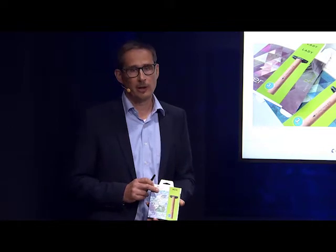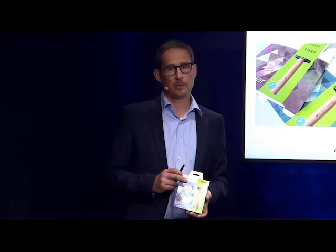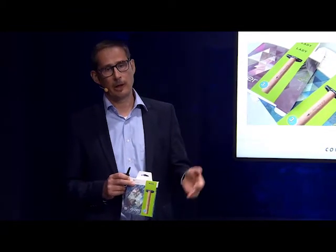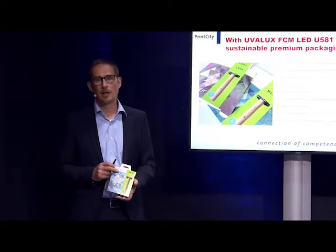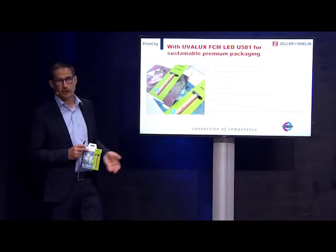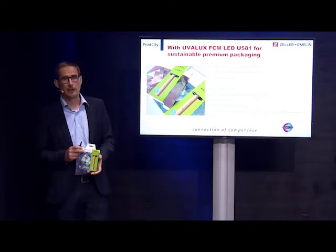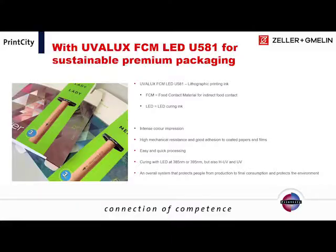Besides this, we can also say that this ink can be run with LED drying equipment or UV equipment due to the sensitivity at 385, 395 nanometers, and therefore we can use this ink. But I have to say, as long as you are using an IST drying system, you will not have any trouble. So this brings me now to my next slide.